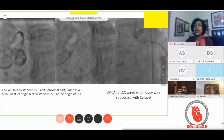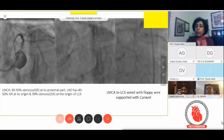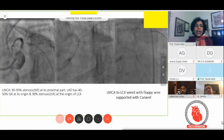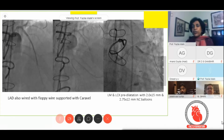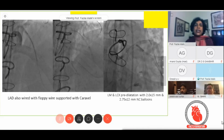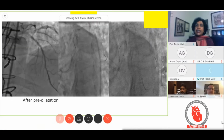So what we did, we used a Xion blue floppy wire. With the help of a Caravel, we wired the LCX. After wiring the LCX, we also wired the LAD with the help of a Xion blue and a Caravel. Following this, we started dilatation of the LCX, first with a 2x15 and then with a 2.75x12 NC balloon. We did pre-dilatation of the LAD as well. Following pre-dilatation, this is how the vessel looked.